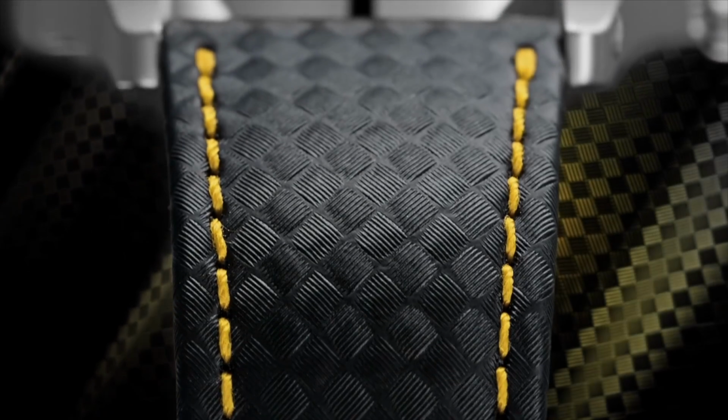The strap is also quite amazing. You will see how it's printed. It's calf, but with a very specific design. And if you look on the back, you would also be very happy about the color that goes with it.